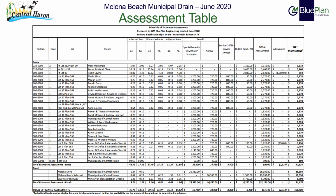Continuing right on the table, outlet has been assessed to all properties that contribute runoff to the drain. Adding the different benefit assessments and the outlet assessment adds to the total assessment amount. Subtracting the aforementioned allowances where applicable results in the net out-of-pocket cost on the far right-hand side of the column. These costs are again estimates only and do not take into account the 1/3 provincial grant that may be applicable to the agriculturally zoned properties.